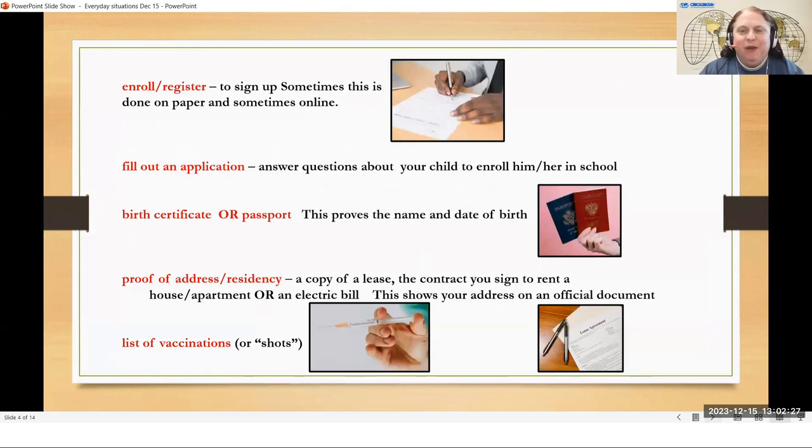Here's the vocabulary that we're going to talk about today. To enroll or to register. These are two ways, enroll and register, to talk about signing up. Sometimes this sign up or this enrollment is done on paper, and sometimes it is done online on a computer. Fill out an application. Filling out an application means to answer questions about your child, to enroll him or her in school.